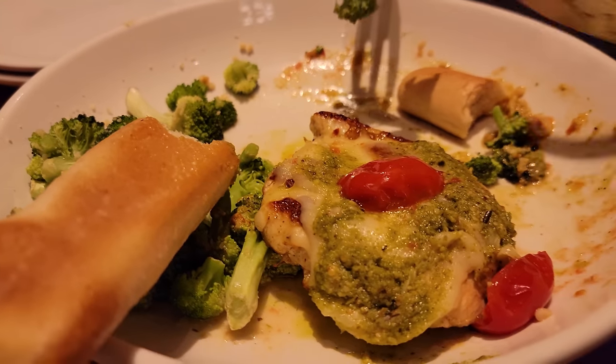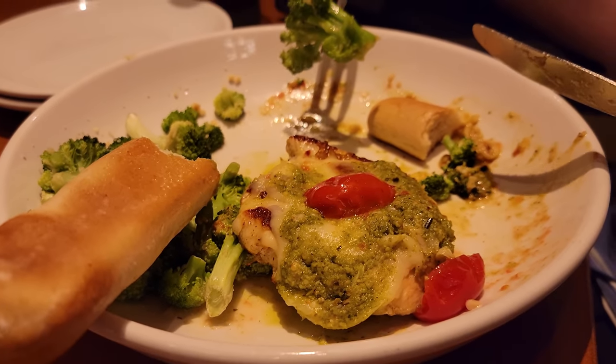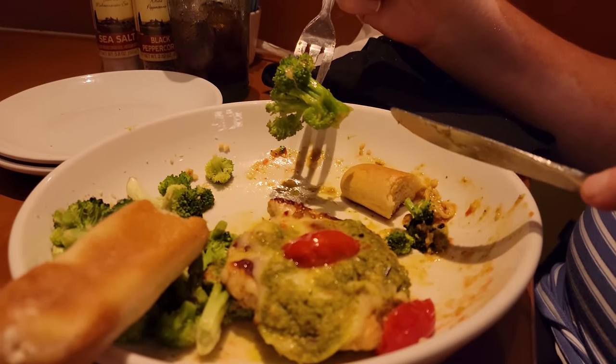So what's your favorite part so far? Probably the broccoli. And the chicken's really good too. So you like that broccoli, huh? For a chain restaurant, they do such a great job. It's amazing. I heard a long time ago that they used to send their cooks to Italy to learn how to cook. I don't think they do that anymore, but at one time they used to.